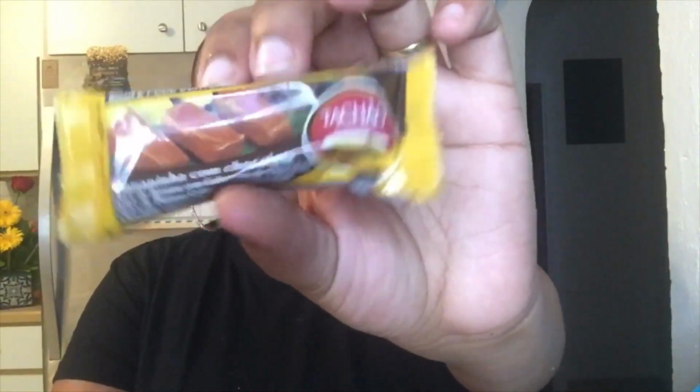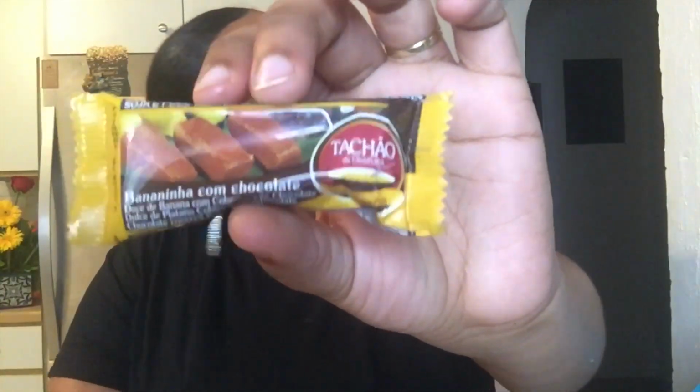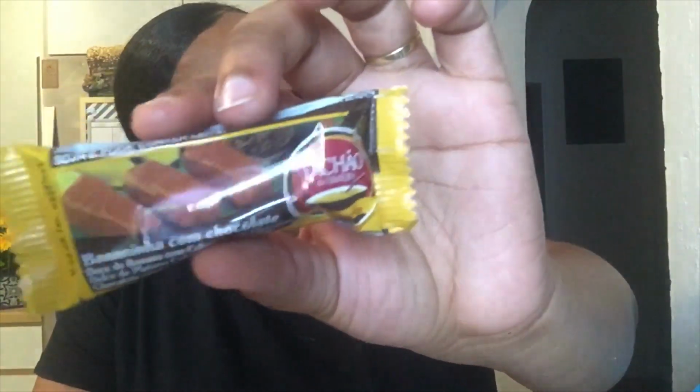Have you guys ever eaten like a Reese's Pieces and you like eating all the chocolate around it and then you finally taste the centerpiece? It tastes so much like that. And to try, that I'm gonna try will be this one. And I'm guessing this one is the banana mixed with chocolate.